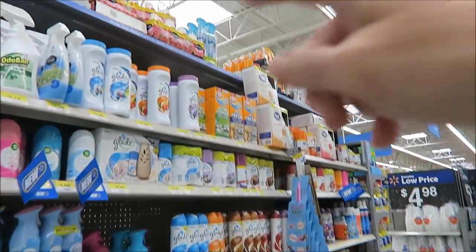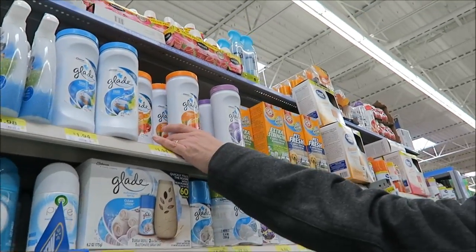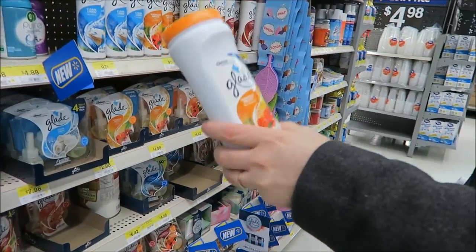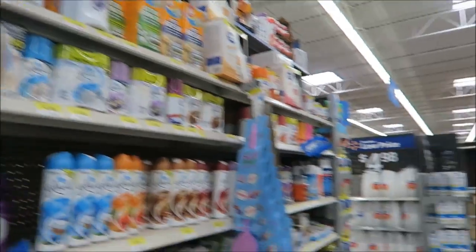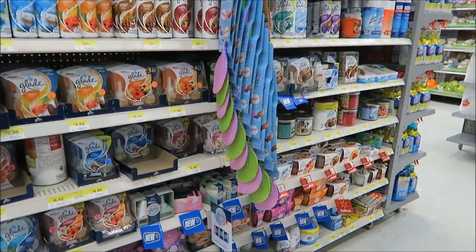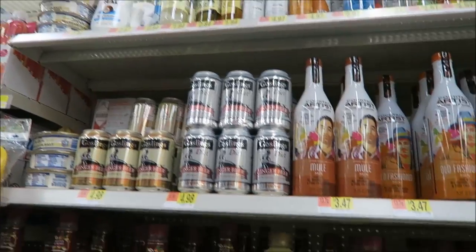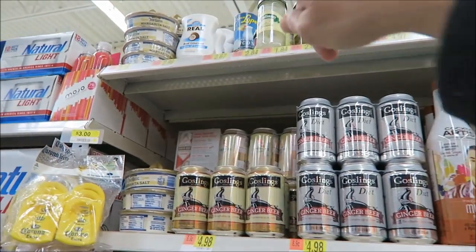What is that? It looks like you put it in your laundry. In your washing machine? What do you do with that? Or is that carpet? Carpet. Ah, carpet. Well, I haven't used that in so many years. I thought they were saying they weren't good for the market. To breathe them in.